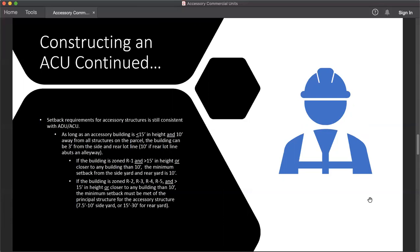This would be permitted in all residential zoning districts, so R1, R2, R3, R4, and R5. Anything above that is business or industrial zoning, and so those are already permitted uses there.